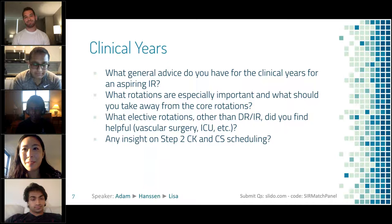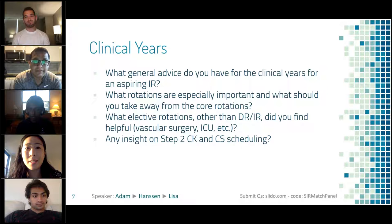I'm going to try not to repeat things, but like we've touched on, IR gets consulted by pretty much every service everywhere. What that means is you can take advantage of that and definitely seek out opportunities to follow patients to IR, or be the one who talks to the IR consult fellow if you have a rapport with the fellows. As long as, of course, it doesn't interfere with your basic responsibilities as the student on that service, you still need to focus on being the M3 on that service.